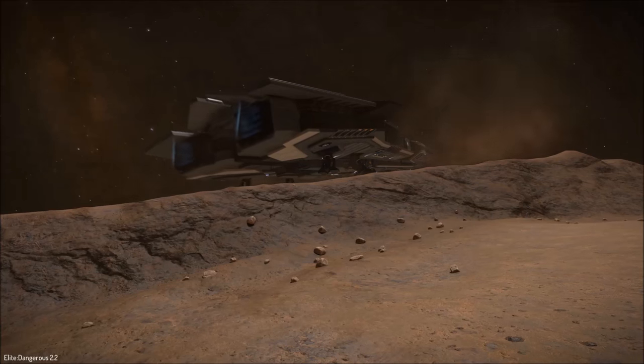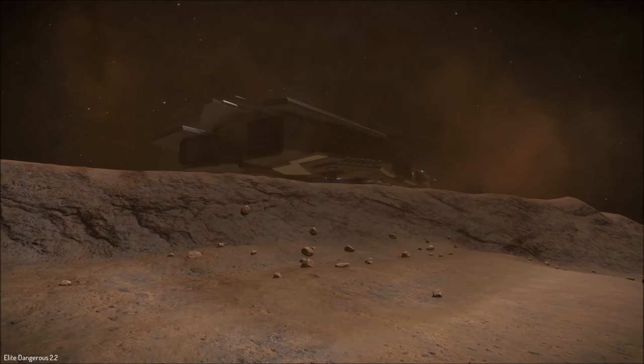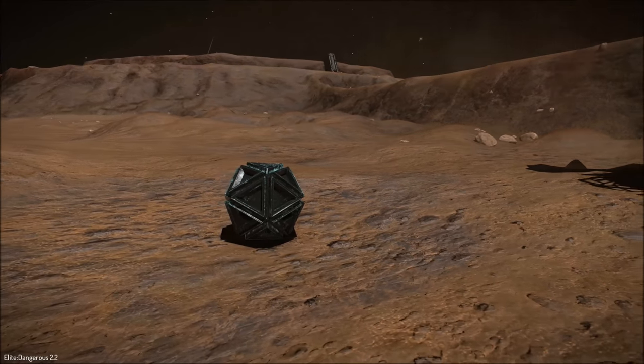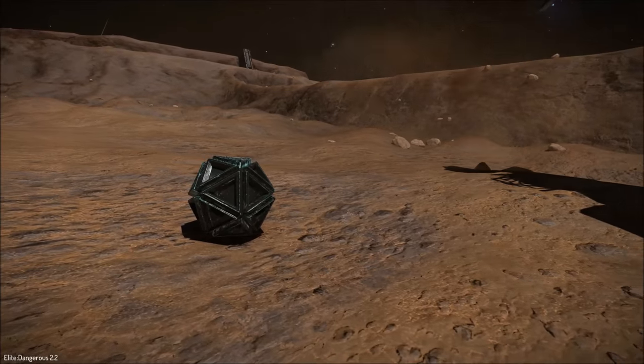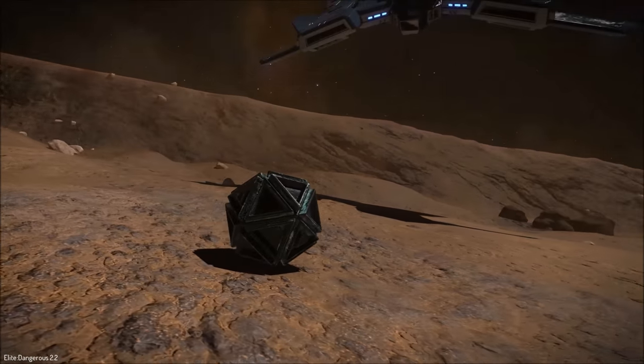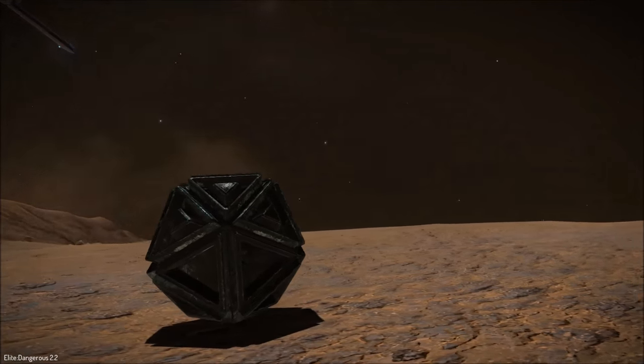So once I started flying around, the first thing I spotted here, and this is an ancient orb. Now there are a variety of other artifacts which we're going to cover. I can confirm that when these are destroyed, they do not drop any fragments, nothing like an ancient fragment like the unknown artifacts do. They don't have the same kind of process.